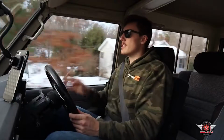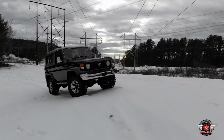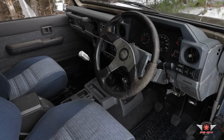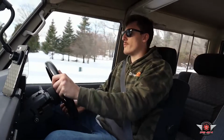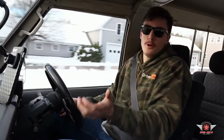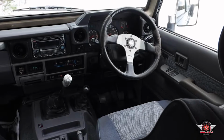So it's a win-win. Now, this specific Land Cruiser does have a fresh paint job on it, does have an aftermarket Momo Racing steering wheel that was installed in Japan, which is kind of odd for an off-roader to have such a street car steering wheel, but I mean, to each their own. And of course, there is an aftermarket stereo in here.